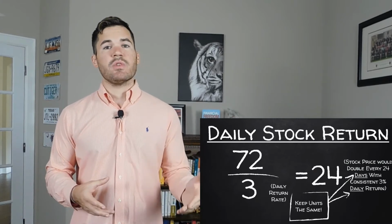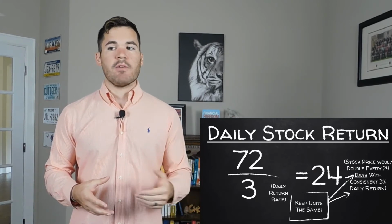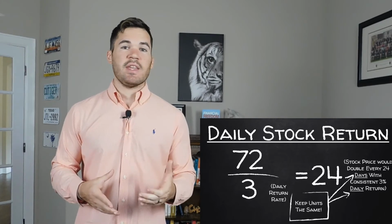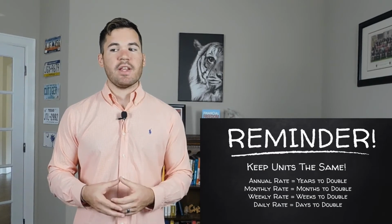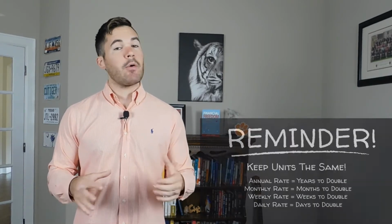For example, let's say the stock market went up 3% one day. That's not going to consistently happen over a long period. But if it happened to go up 3% every day, well, 72 divided by 3 equals 24. Since our unit is day in this example, the stock market would double in value after 24 straight trading days of 3% growth. That would be pretty wild.